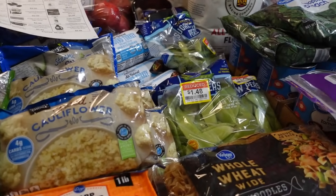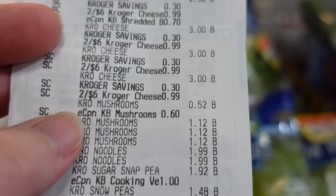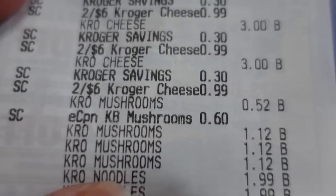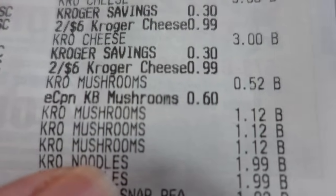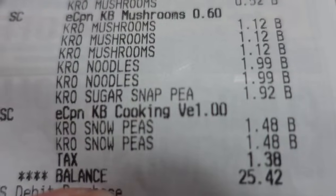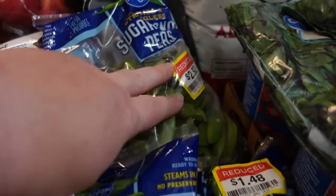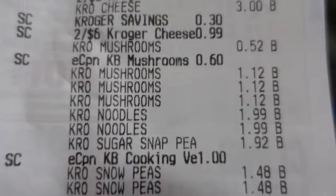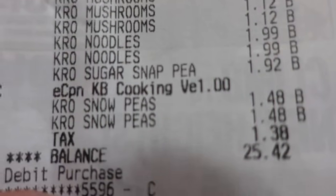And here, let me see, because I know I actually got a better deal when I'm looking here at my receipt. Yeah, the mushrooms. I had a coupon for 60 cents off some mushrooms. So on one of those, I didn't even pay $1.12. For one of those, I paid 52 cents. And the sugar snap peas were $2.92. It looks like because of a coupon, I paid $1.92 because I had a $1 off e-coupon that went off right there.